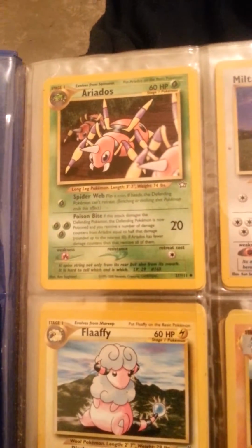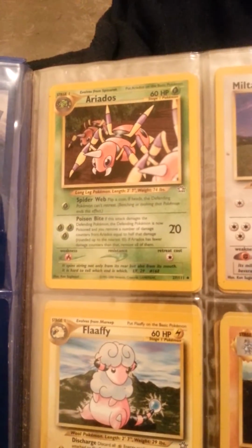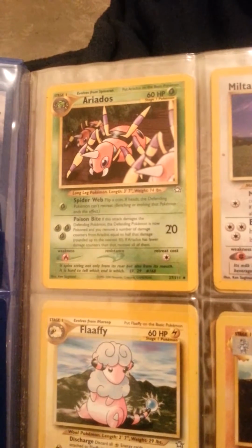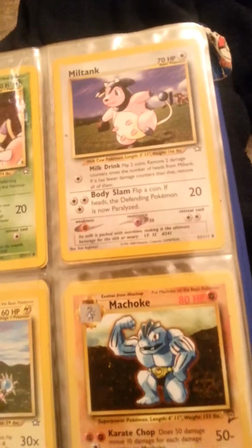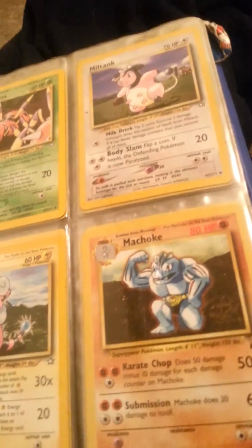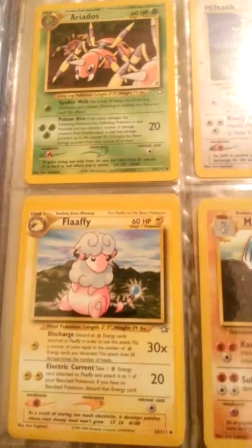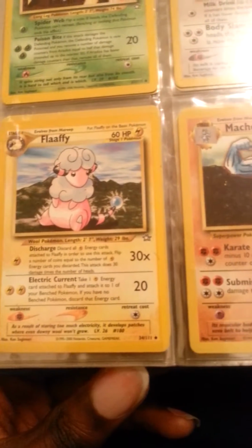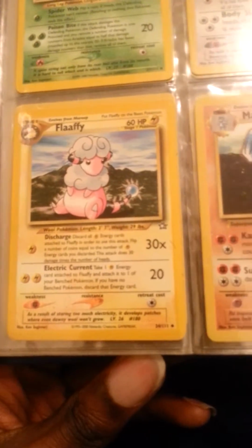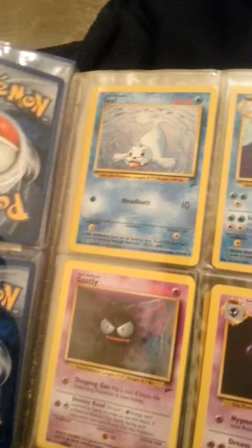Some of them are rare, some of them are not, but they are all worth something because they're first season Pokemon and second season. These cards can go for roughly $50, $60 up to $100 depending on what cards are here. And if you have ultra rare cards, then they can go for higher than that.